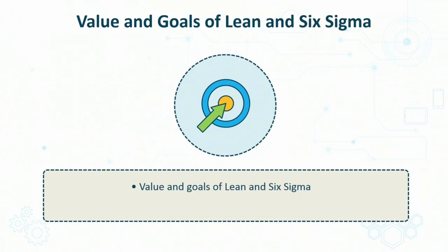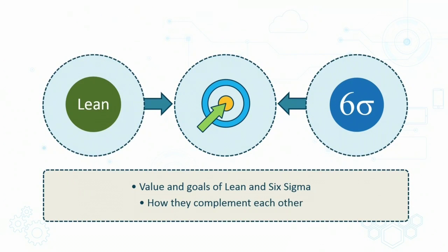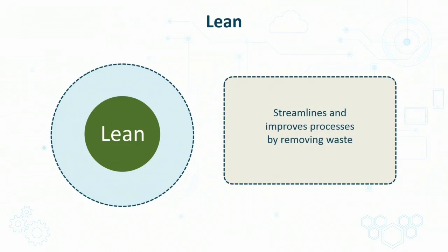Learn the value and goals of Lean and Six Sigma and how they complement each other in an organization's overall quality improvement strategy. Lean is a continuous improvement initiative that streamlines and improves processes by removing waste.